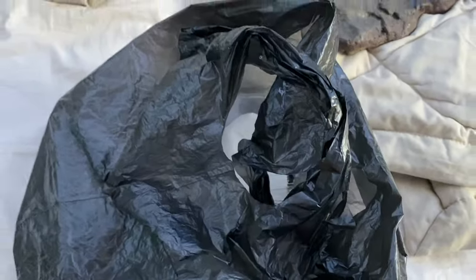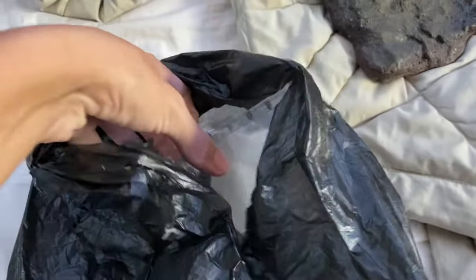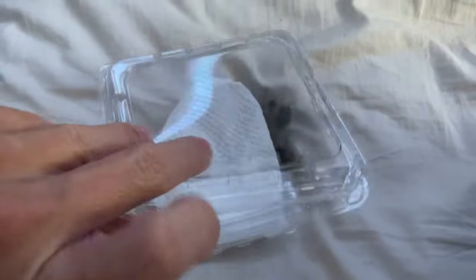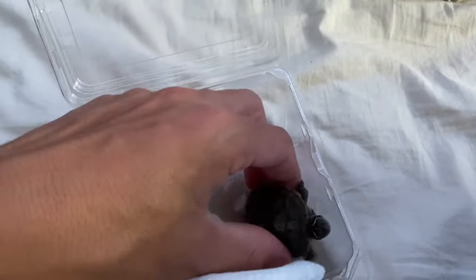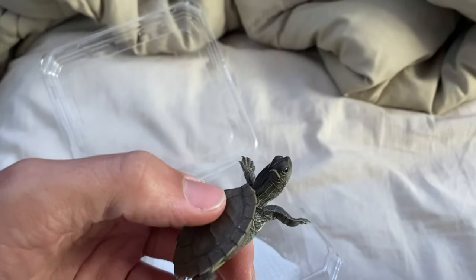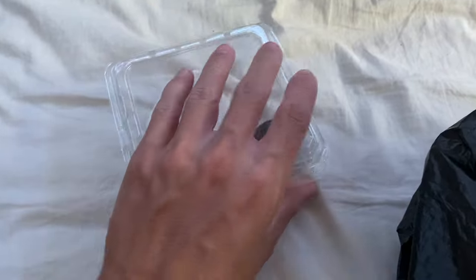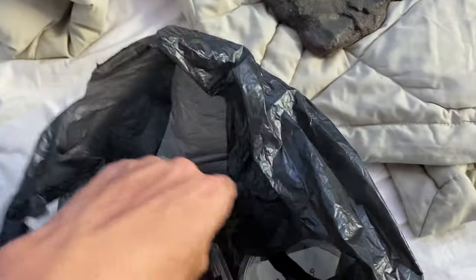So guys, we made it home from the Reptile Expo with a bag of goodies. Now let me get inside and show you what I got. So in this bag right here, we are going to start off with my Mississippi map turtle. Now I did have one in that other turtle pond and he did end up escaping. So I decided to go ahead and get another one. Now this guy is super cute. I'm gonna put him back in the container so I can show you the other three turtles that we got.